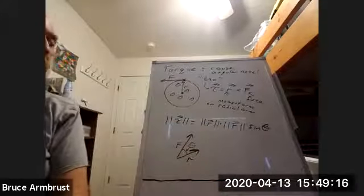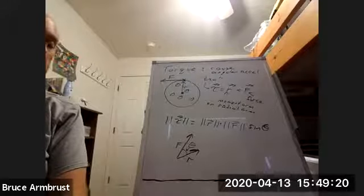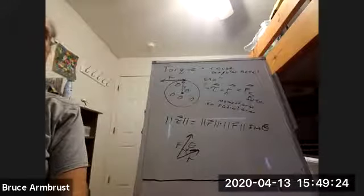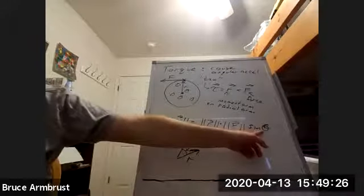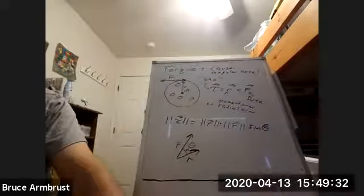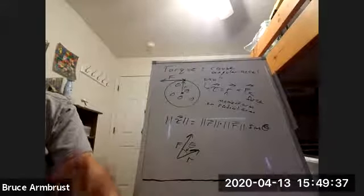The torque is biggest when the force applied is perpendicular to the moment arm. And it's going to be smallest when the sine of theta equals 0, when those two things are in line, when there's an angle of 0 or 180 degrees, so they're pointing in opposite directions.